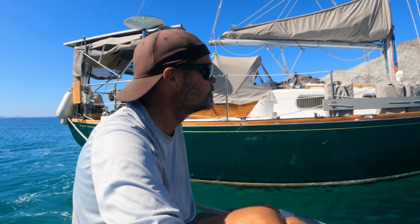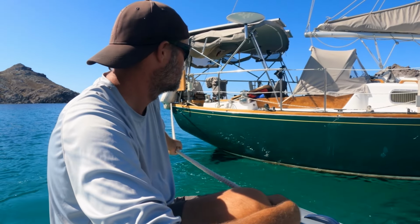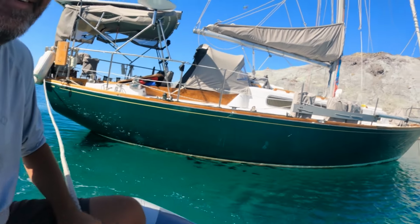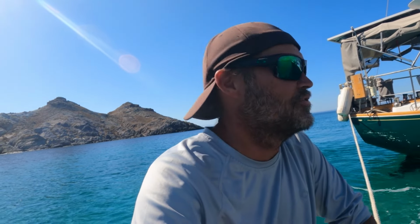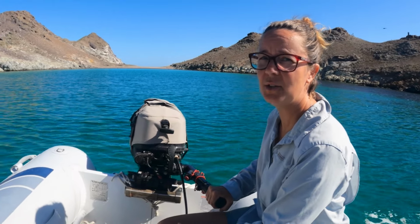All right, we're using the dinghy to spin Haraya back the way we want her and to set this stern anchor. It's too hard. You gotta hold on to that. Jessica's not too good about driving the dinghy in reverse. I can do anything I set my mind to.